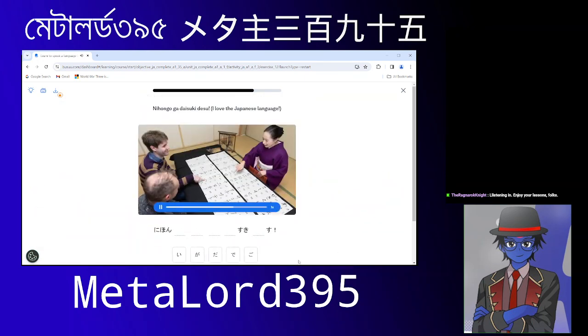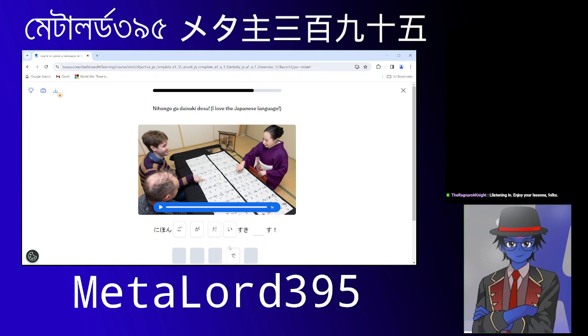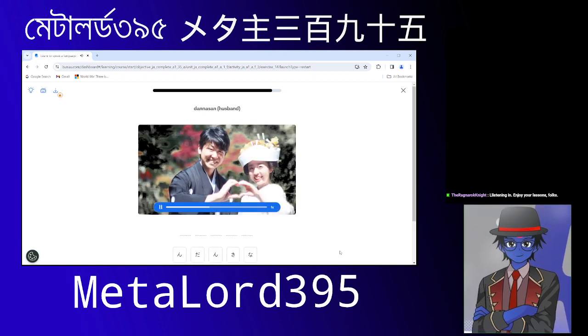Nihongo ga daisuki desu. We're making so much progress. Soon we'll know all about the hiragana. We'll learn about some important hiragana rules in the next lesson.